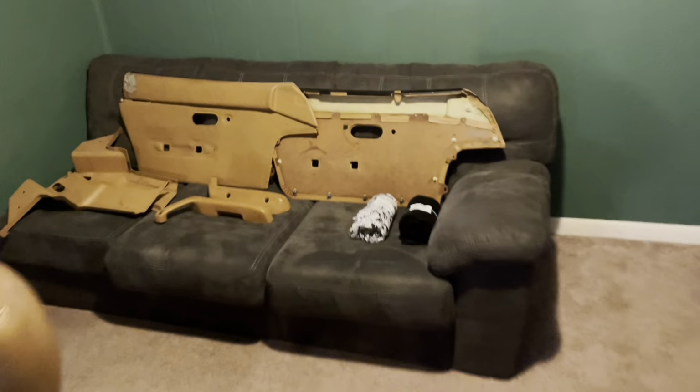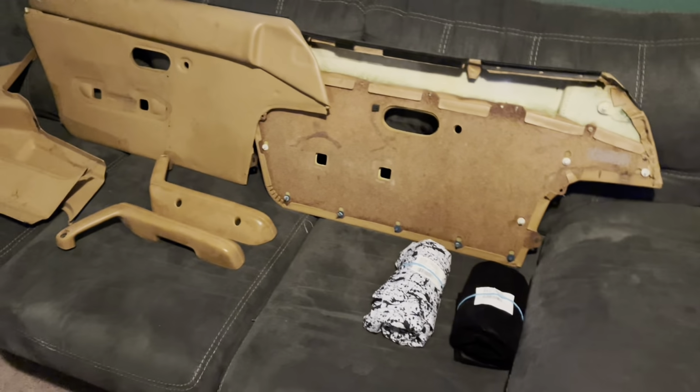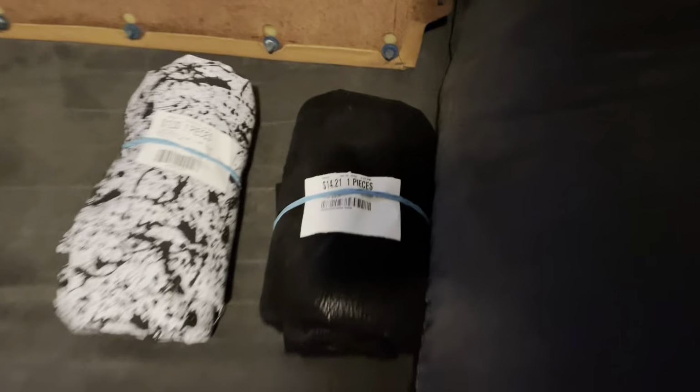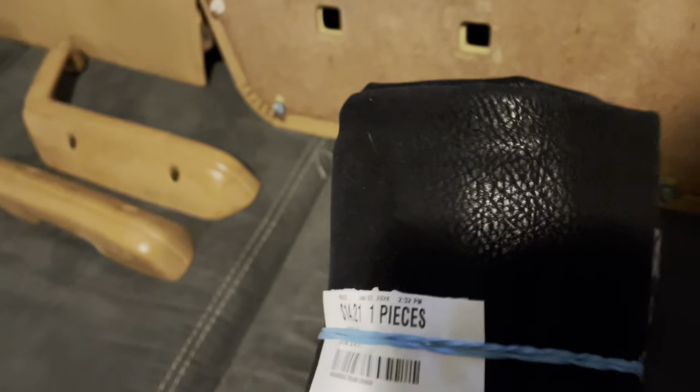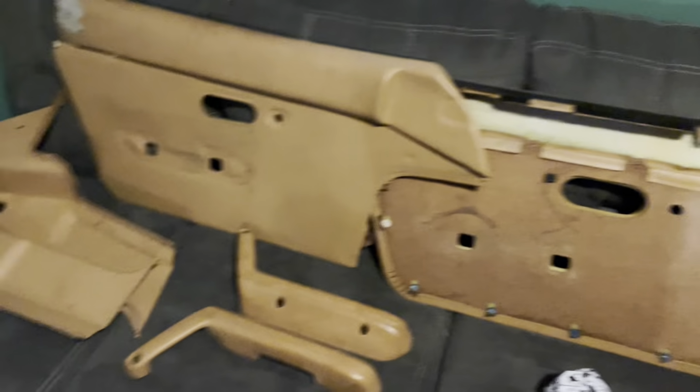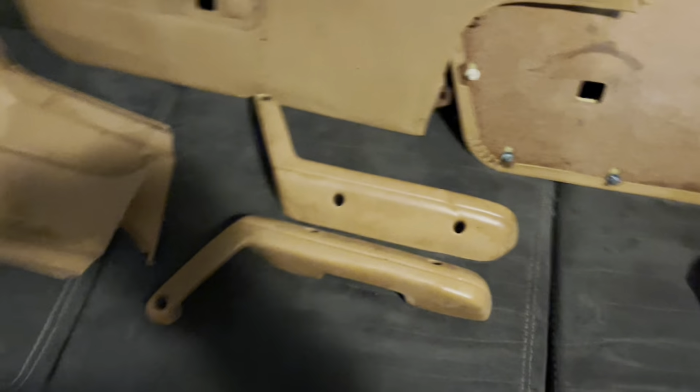So I've got the other parts of the tan interior sitting here. And that is where the top piece is gonna go. It's a really cool black leather. It's very soft, kind of velvety. And then I'm gonna do the door panels with this material here. So that's really cool. I thought that would look cool with the blacked out interior, and the tan looks terrible. I got some vinyl interior spray for that. I'll start messing with some of that next week, I think.